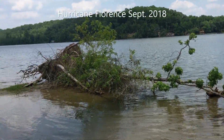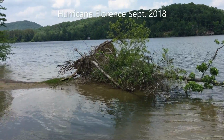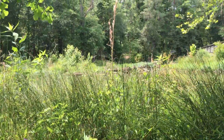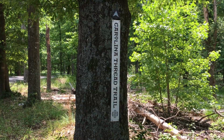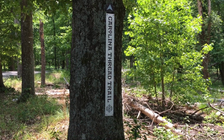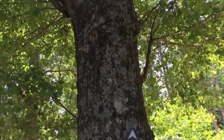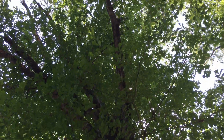This area got hit hard by some high winds and tornadoes. Everywhere I look in the park, there are trees uprooted. Now this is something that you don't see every day. Carolina Thread Trail. There is pointing up that tree. It must be some kind of a squirrel trail. What do you reckon?